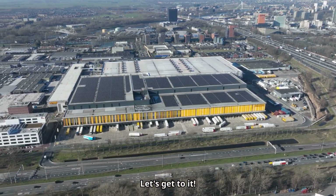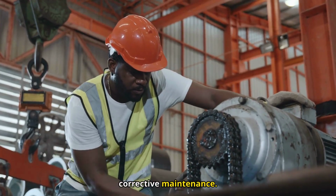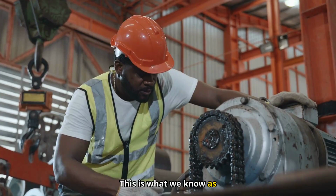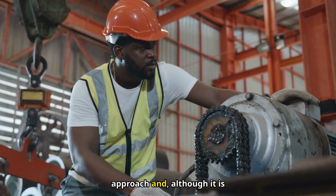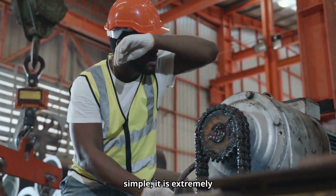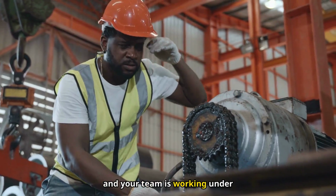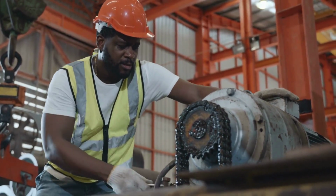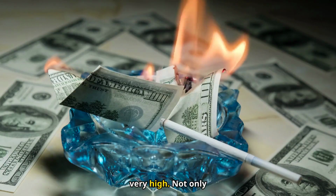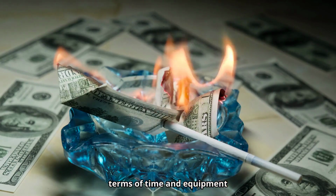Let's get to it. Let's start with the most basic type of maintenance: corrective maintenance. This is what we know as fixing something after it breaks. It is a purely reactive approach, and although it is simple, it is extremely costly. Machines are stopped, production is interrupted, and your team is working under pressure to fix a problem that has already caused damage. The cost of this approach is very high, not only in terms of money, but also in terms of time and equipment wear and tear.